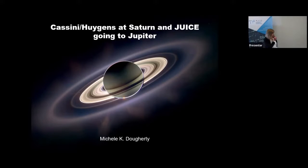And last but not least, you can see the Earth. The Earth is peeping from behind one of the rings. So there we were with the spacecraft orbiting around Saturn, taking images of Saturn, and we could see the Earth in the far distance.